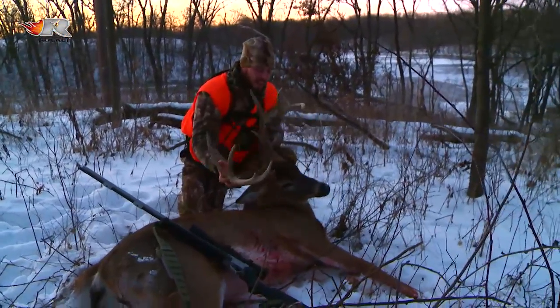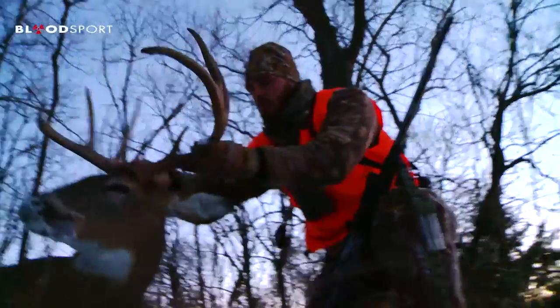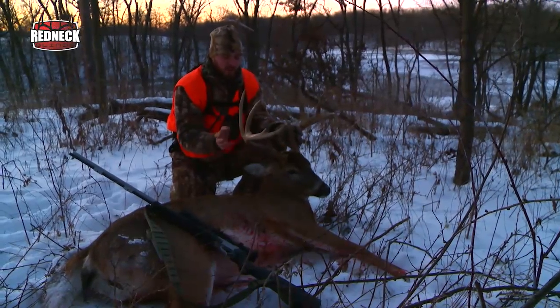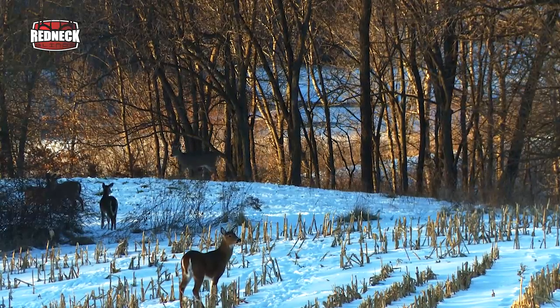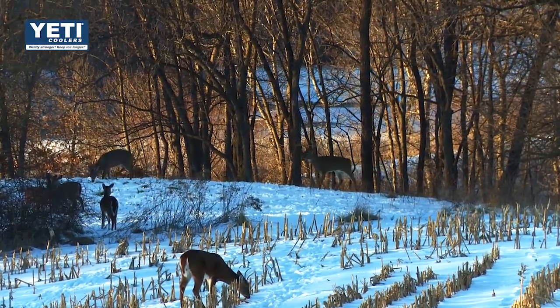This is a buck that Chantel and I have both been going after, and this deer is a total homebody. He lived on this farm, and Chantel came back here just a few days ago. And this deer was in the food plot in daylight. So I figured I had to get in here as soon as I could. We've had great weather conditions for late season deer hunting. Real cold, high pressure bluebird days.